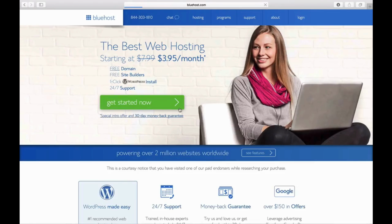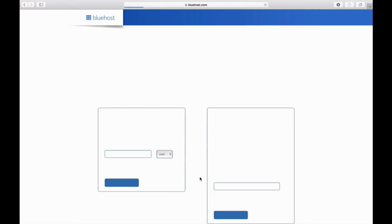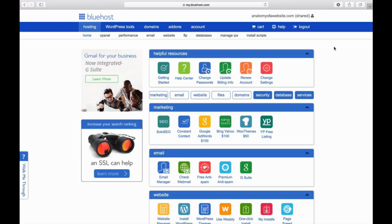Number 1. Bluehost – Best Overall. Bluehost Pros. Best Uptime, 99.99%. Top 5 Speed, 405 milliseconds. One-click install for WordPress. Easy to use, beginner-friendly. Free domain and site builder. 24/7 support, chat and phone. Bluehost Cons. Discounts for longer plans only.